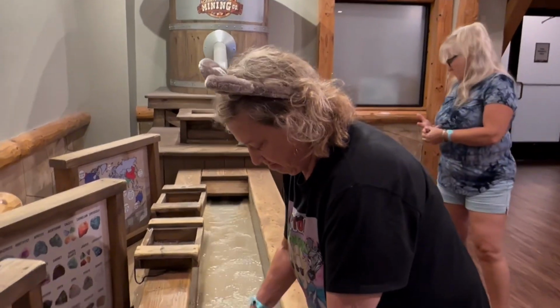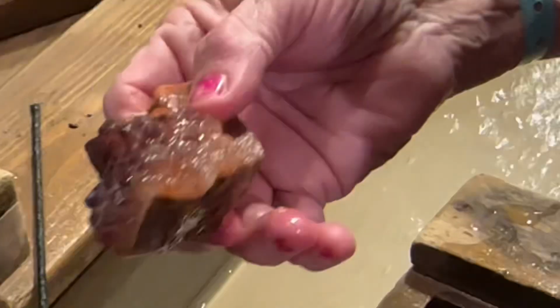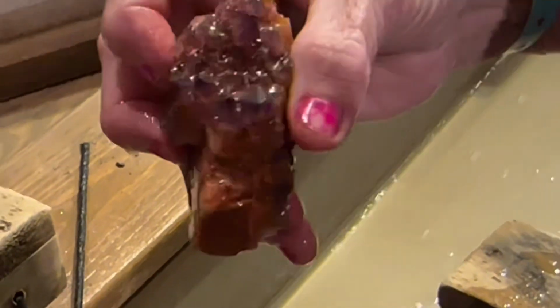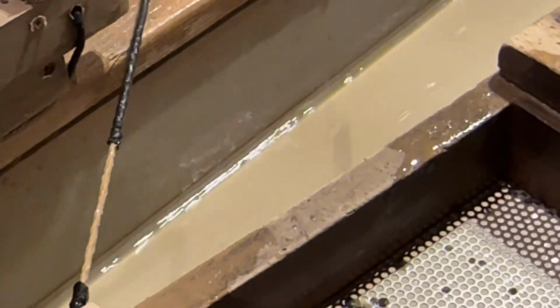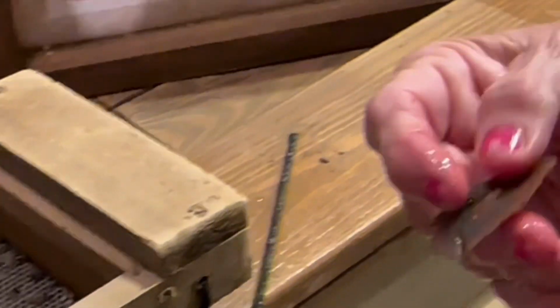Obsidian. All right, look, here goes Lisa. Wow. That's cool. What else you got there? Yeah. Probably horse or something. Nice. Oh, what's this one? Is that an arrowhead? I think so. Nice. Yes. Oh, that's a pretty one. Okay. Beautiful. I love those colors.